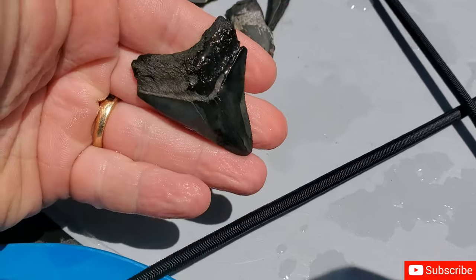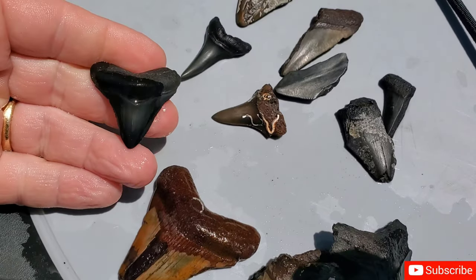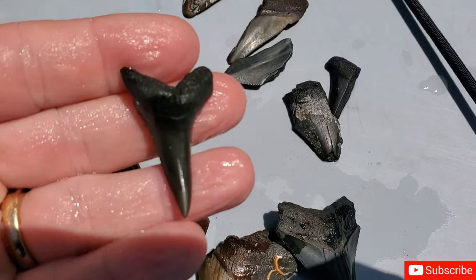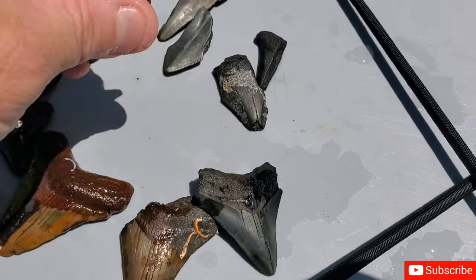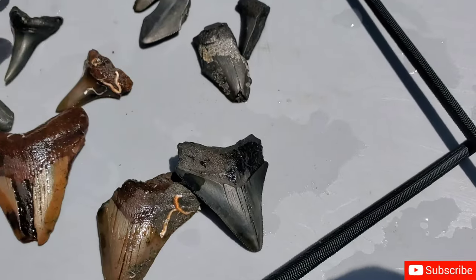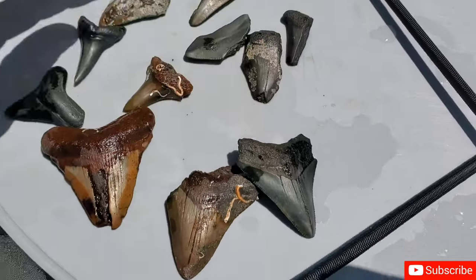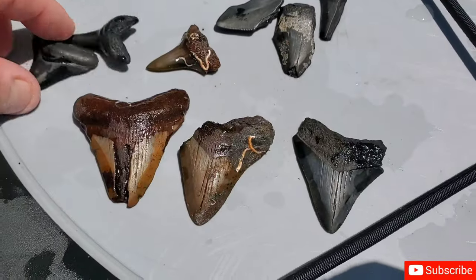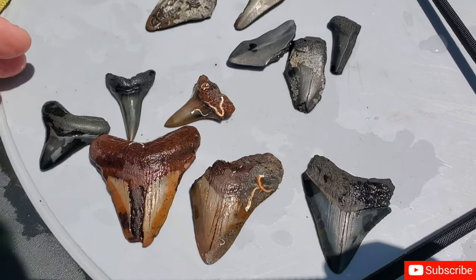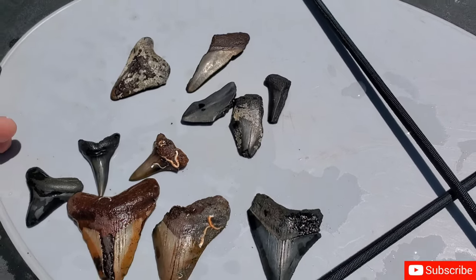Nice little meg. A little mako too. Another mako. Decent little makos. A couple little megs, halves, little pieces. Those are the best ones though right there. About to swap the battery out and go back down, so stay tuned.